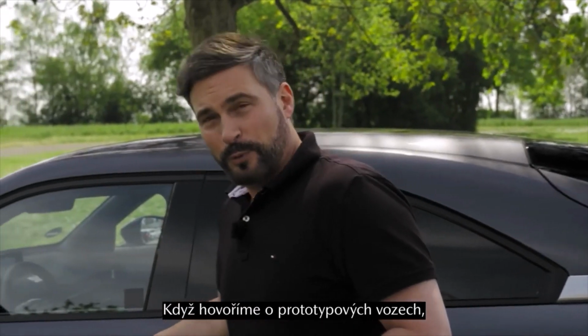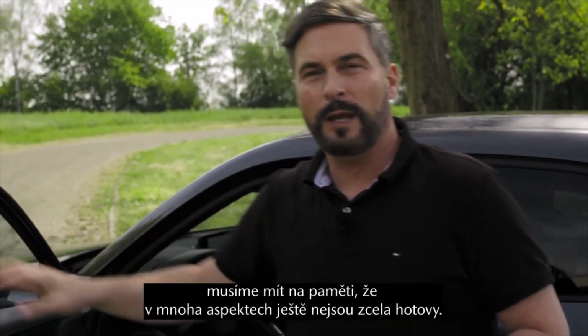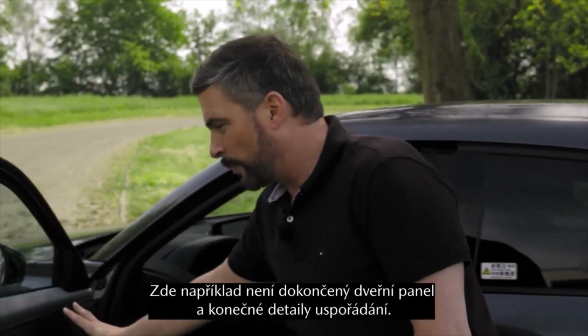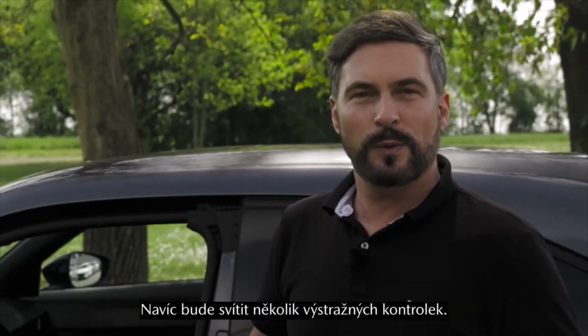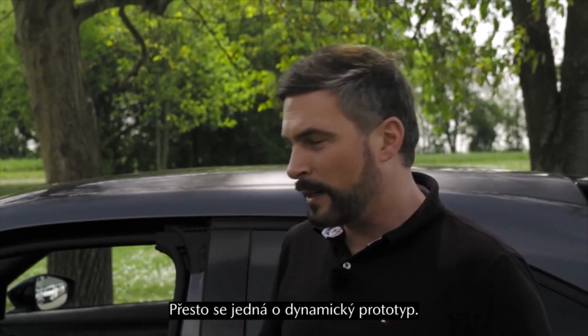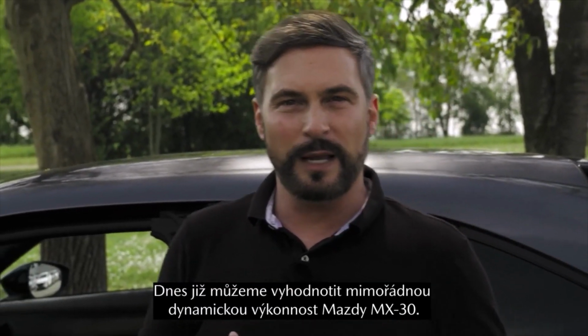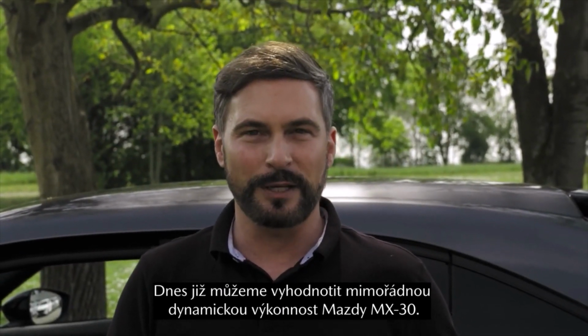When you are talking about prototype vehicles, you have to understand that we have many areas which will not be finalized so far. For example, the door panel and the fit and finish is not finalized, and also some warning lamps will be on. Nevertheless, this is a dynamic prototype, and we can already evaluate today the outstanding good performance in the dynamic area of the MX-30.